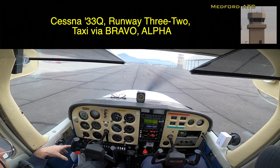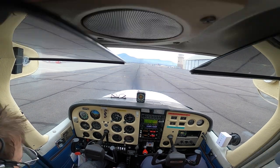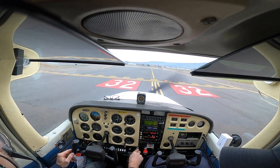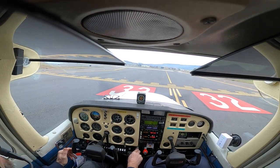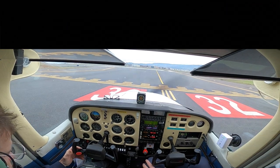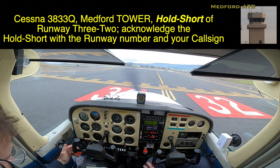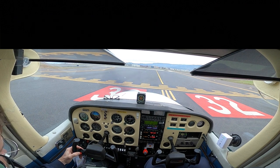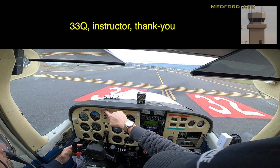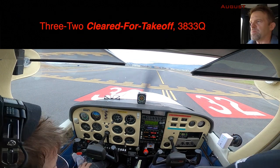Quebec, runway 32, taxi via Bravo Alpha. 32 via Bravo Alpha, 32 Quebec, and we have a clear Quebec. Medford Tower, Cessna 3833 Quebec. Cessna 3833 Quebec, Medford Tower, hold short of runway 32, acknowledge to hold short with the runway number and your call sign. Holding short, 32, 3833 Quebec. Cessna 3833 Quebec, Medford Tower, right turn out approved, runway 32, cleared for takeoff, wind calm. 32, cleared for takeoff, 3833 Quebec.